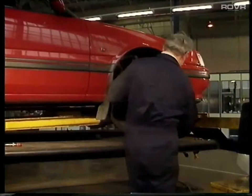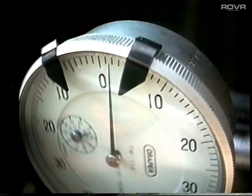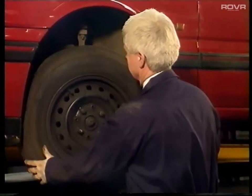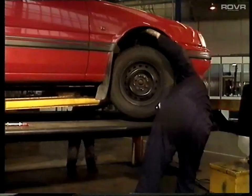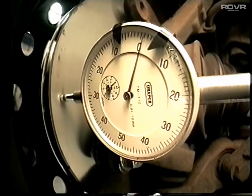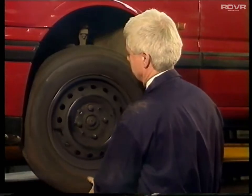Now you're ready to use the dial indicator. Set it to zero, and on front wheel drive vehicles, it's recommended that you get a colleague to turn the road wheel on the opposite side to the one you're working on while you take the reading. This is because it's possible to distort the reading when you turn the road wheel on the side you're fitting.